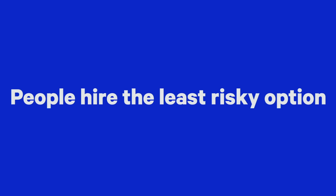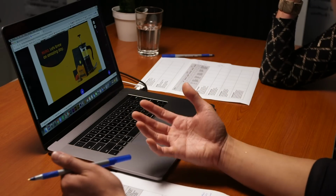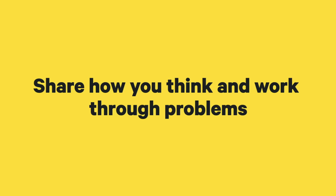Yes. And people hire the least risky option, right? And so when I look at this, it looks beautiful, but I might be taking a risk because I don't know how you work. If I were to give you the real creative brief from a client, I have no idea how your thought process is, how you might go about solving that challenge to get to a design solution here that's well thought out.